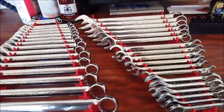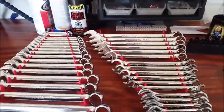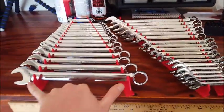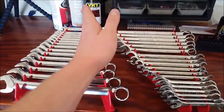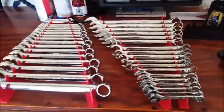But it seems like a really nice set. I'm sorry, I didn't mean to say the teeth are going different directions. The angles are going different directions, like how this one is going that way. So you can kind of squeeze your wrenches together in a smaller drawer.